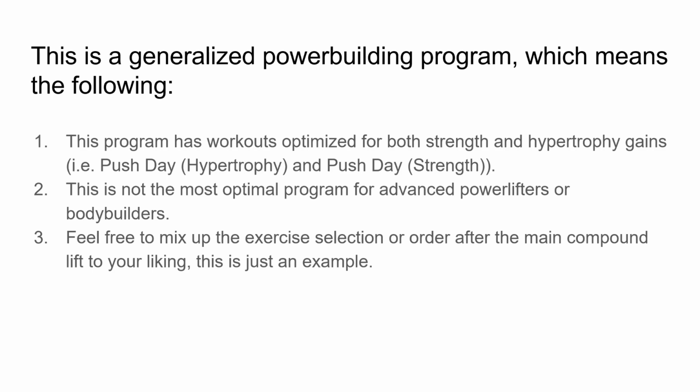Number 3, feel free to mix up the exercise selection or order after the main compound lift you're doing. This is just an example. You're obviously going to want to keep the bench, squat, and deadlift at the number 1 spot, so that can be your first lift, so you're not fatigued for that. But for all the other accessory stuff, you can mix that up however you want. That's just an example of how I do it.